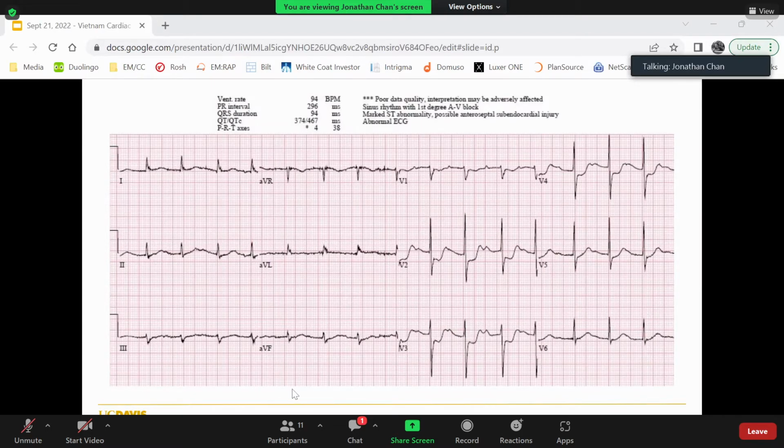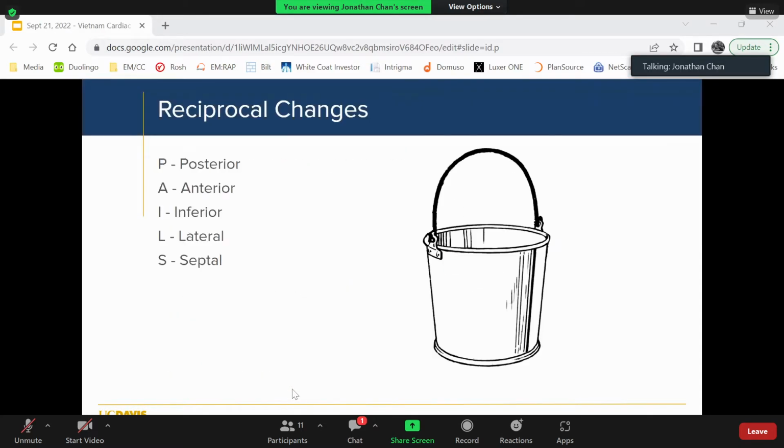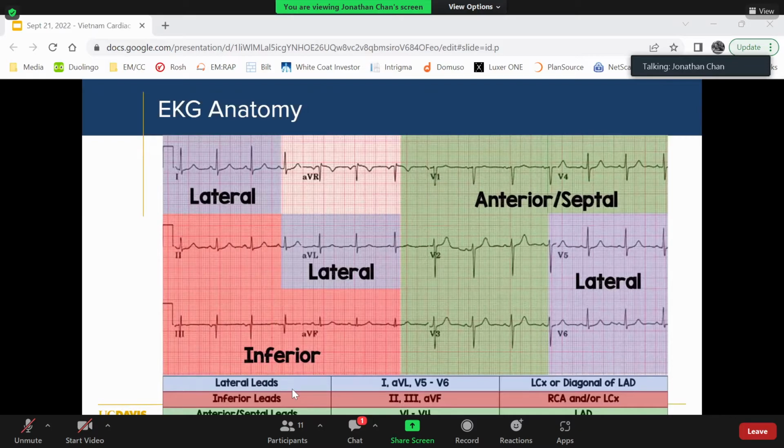So what we see here is ST depressions, right? V2, V3, V4, and V5. We don't really see elevations anywhere here. But what we want to do is, we see the depression without any elevation. So we want to go back to this mnemonic right here, right? So we see them in V2, V3.